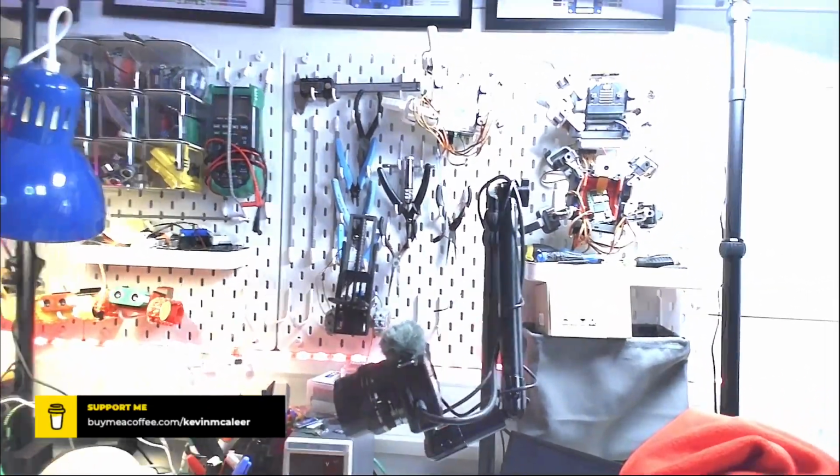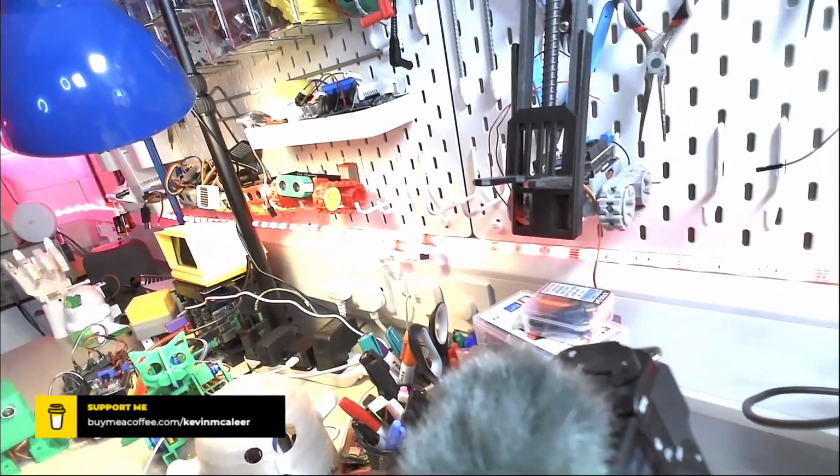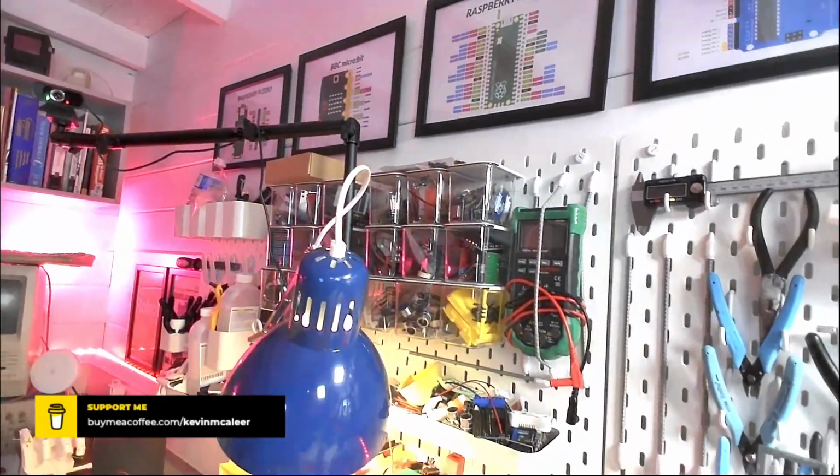It's a good quality camera. We've got some of the SMARS robots there. So that's the Raspberry Pi one, the micro:bit one, and then we've got some of the other SMARS robots there. And there's some of the tools that we have, and these posters, you can download them from the Buy Me a Coffee shop if you want to help support the show. And they've got all the pinouts for quite a lot of the popular boards there.